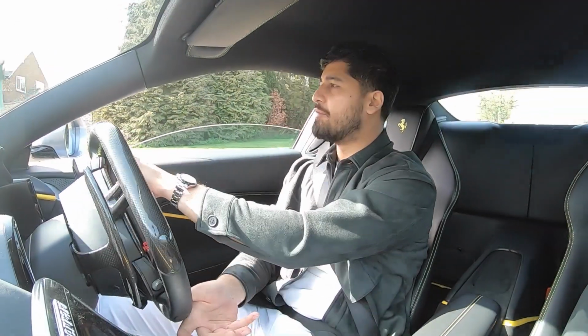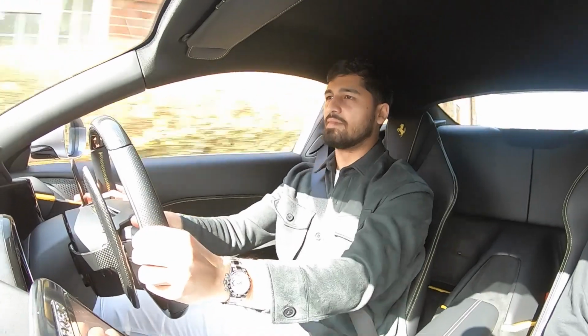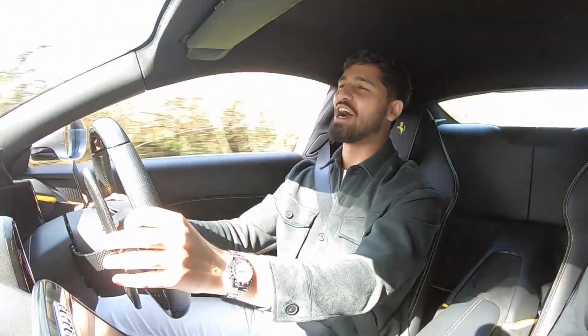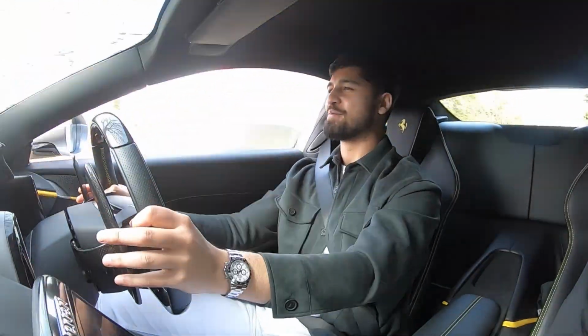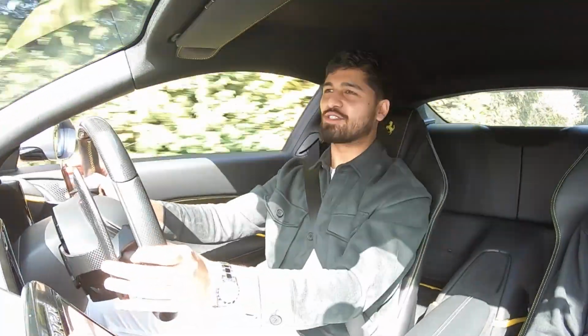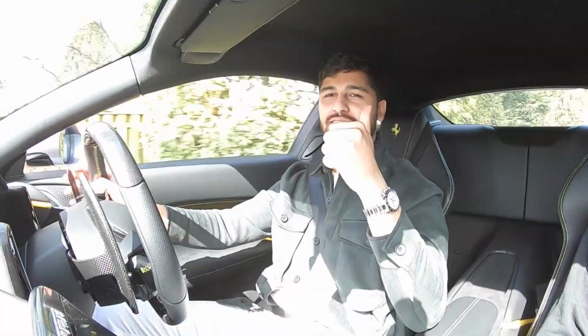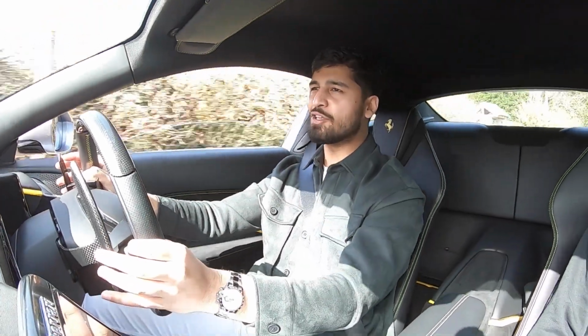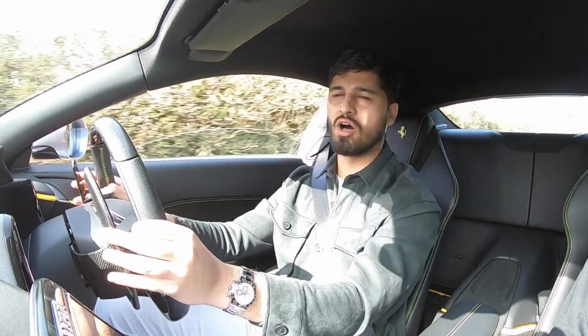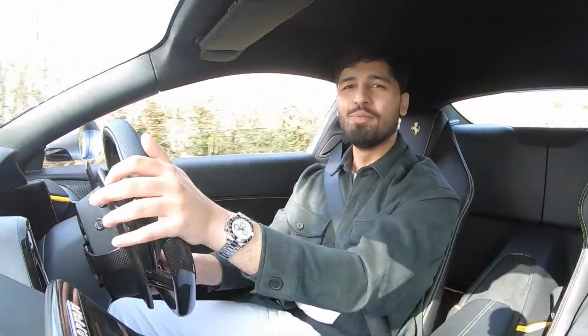All I'm loving about this car is the way it drives, the way it feels, the way it handles, the way it sounds. Ferrari, you have done a fantastic job with the Roma. I guess if you're going to name the model after one of the most historic cities in the world, it has to be good.